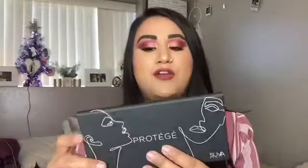So this one is from the brand Suva Beauty. I'm sorry, I was going to say it's from the brand Prodigy, but it's actually called the Prodigy palette. But this is from the brand Suva Beauty. And first of all, this eyeshadow palette feels amazing because it has that soft touch texture. It's very luxurious feeling, heavy but not too heavy, and it feels very nice. You'd want to reach for this palette just because of the way that it feels. It makes it feel extra, yeah.